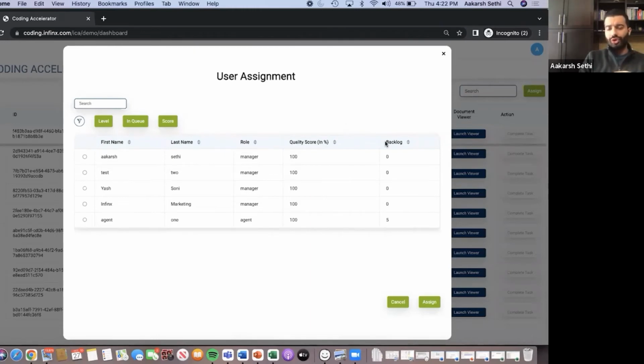It would also show you the backlog. So how many charts do I have in my backlog? So accordingly, you can assign.